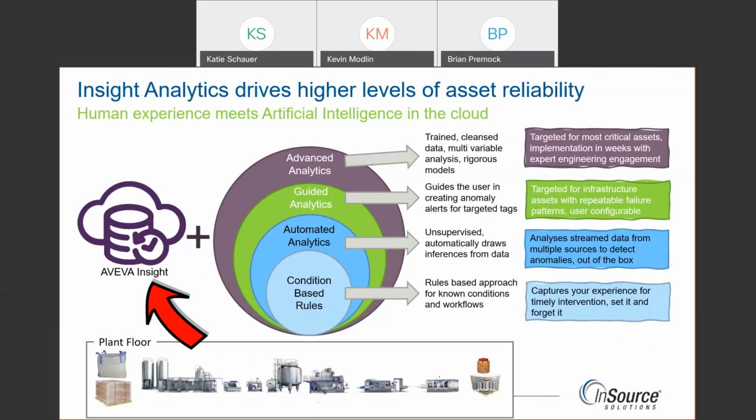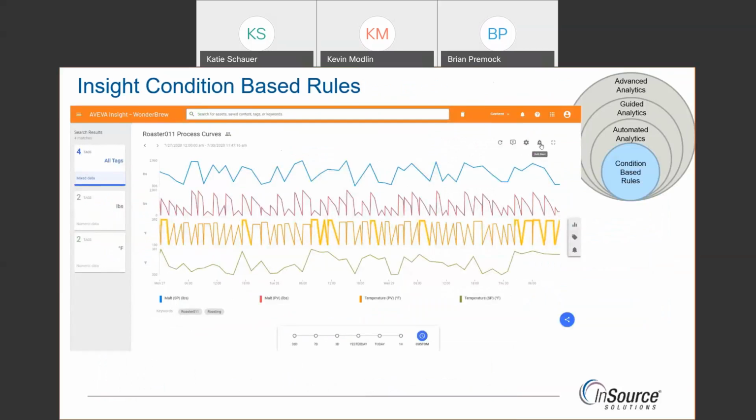And then at the peak is advanced analytics, or what we sometimes refer to as predictive analytics. This is a highly sophisticated analysis tool with rigorous multidimensional modeling and is generally targeted at your most critical assets. So think of this as being at the pinnacle of a comprehensive maintenance and reliability strategy. Models are developed by specialists, but trained end users eventually take over that model development and training. So let's dive one layer deeper into each of these four capabilities.